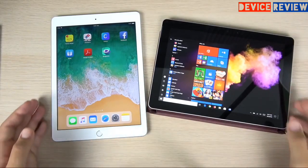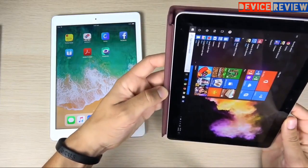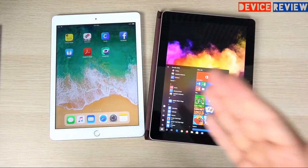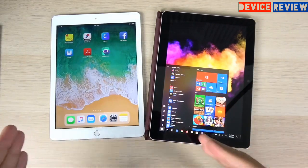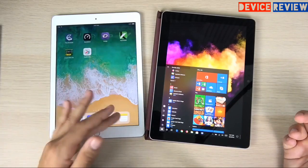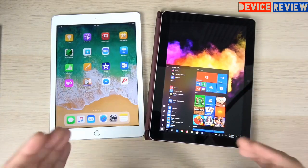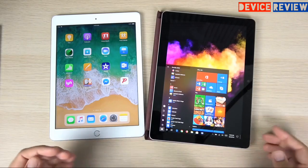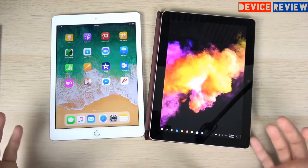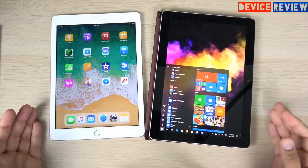So let's discuss performance between these two. Now, it's not really a fair comparison to discuss performance because of what they run. The iPad runs a mobile CPU with a mobile operating system, iOS, and that's a lot lighter and easier on the CPU. The Surface Go runs a Pentium series processor with 4 or 8 gigs of RAM, which is plenty if you go with the 8 gigs of RAM, but I got the 4 gig of RAM version here. And it just needs more power to run the full desktop operating system.